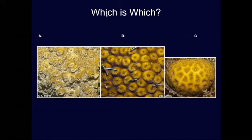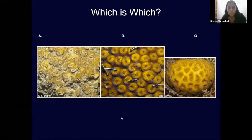All right, so I'm gonna end the poll now. So you have a few more seconds before I end the poll. All right, so I'm gonna share the results with you so you guys can see what everybody answered.